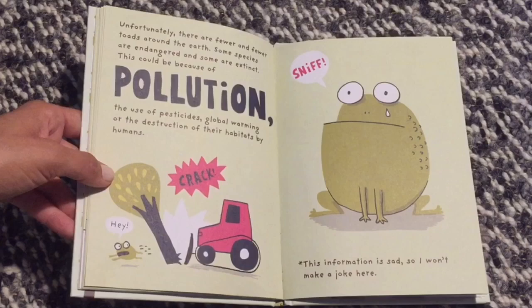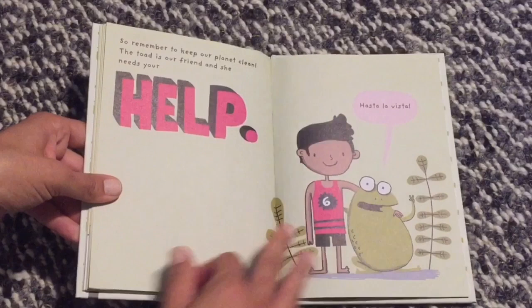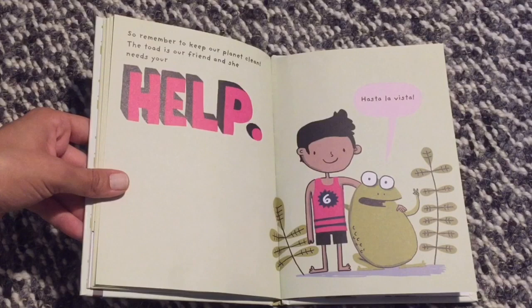This information is sad, so I won't make a joke here. Sniff. So remember to keep our planet clean. The toad is our friend. She needs your help. Hasta la vista.